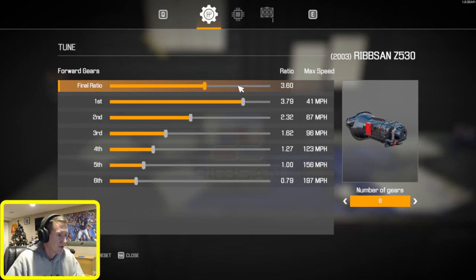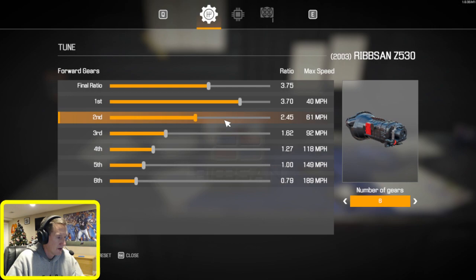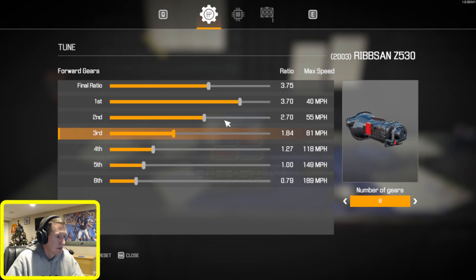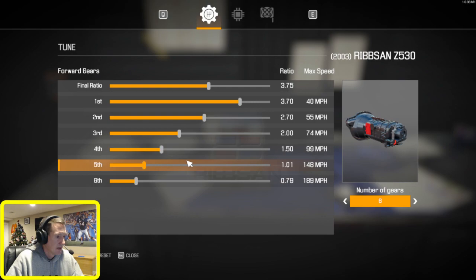Let's take the ratio a little bit lower, 375. It was okay, but I'm going whole number, 3. And second gear was way too far off from first, so I go to a 2.7. And we'll go for 2. We're trying to keep those RPMs high. Fifth, 149. I think it's going to be a little bit higher than that. Let's go for like a 105 gear. So I'm thinking it's going to be in the low 40s.